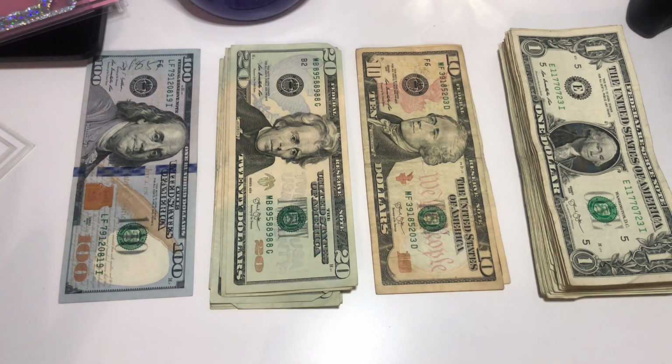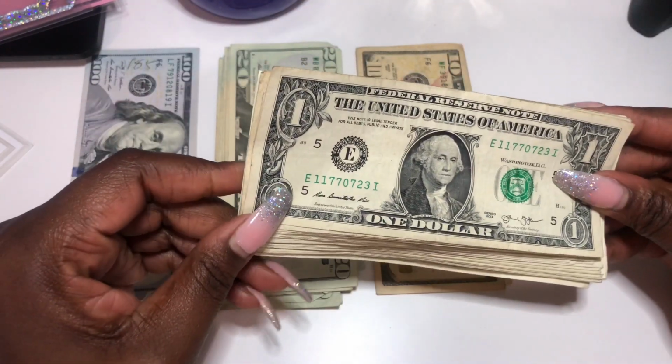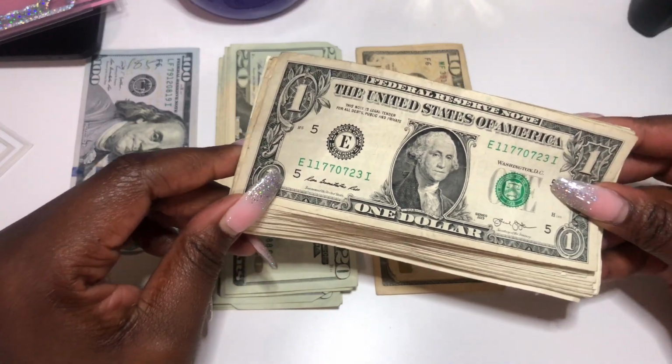So now let's go ahead and start stuffing these envelopes. So first, we're going to take the $50 bills. We're going to count them to make sure it's $50. This is going to be lunch money for my daughter.